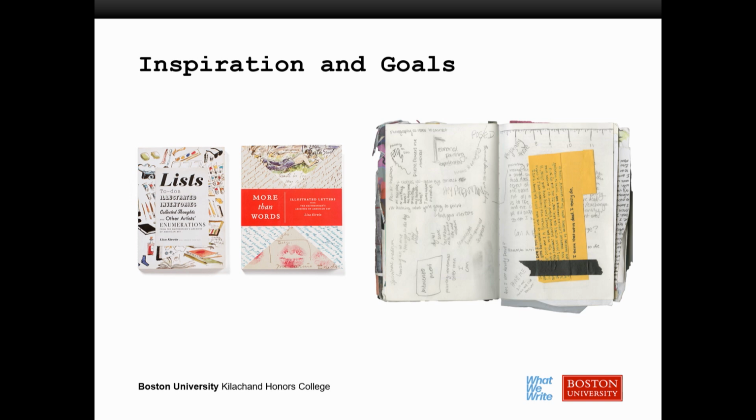So to start out, the inspiration for this project really came about from some initial research into different archival collections of handwriting. But as I was conducting that preliminary stage of research, I realized that there's a much more interesting and immediate resource for me in my own community of looking at the students around me who are also using handwriting in their process.